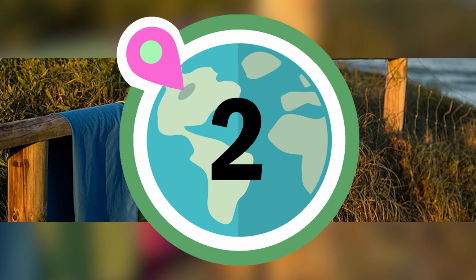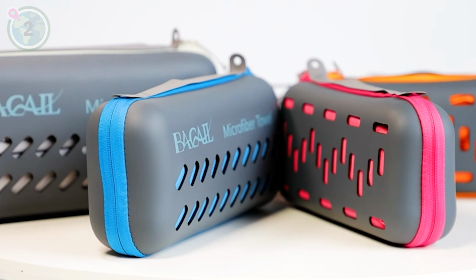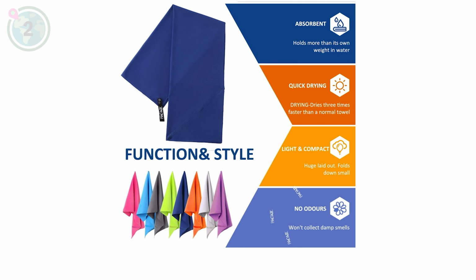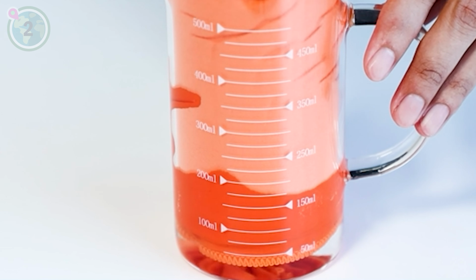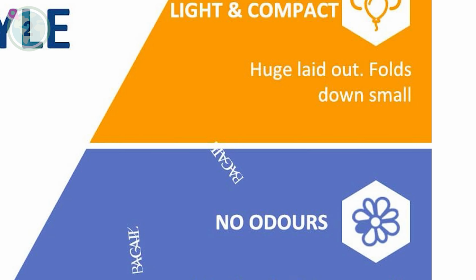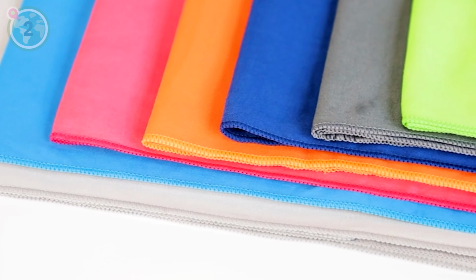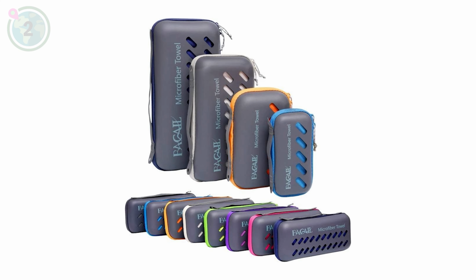Claiming the number 2 spot on our list are these Bagail microfibers. These microfiber towels are incredibly lightweight and compact, making them the ideal companion for your rucksack, backpack or suitcase. Despite their small size, don't be fooled. They possess remarkable absorbency, capable of holding up to 4 times their weight in water. Not only that, but they also boast impressive features such as odor resistance and an astonishing drying speed of up to 10 times faster than regular cotton towels. Available in various sizes and colours, these towels come with a soft EVA case for convenient storage.